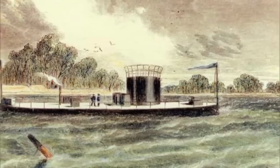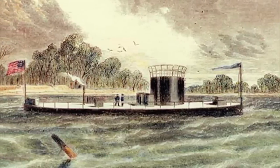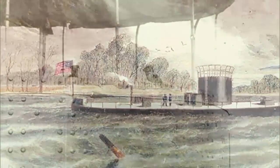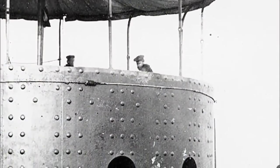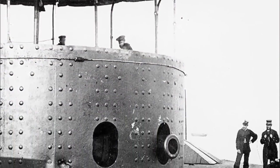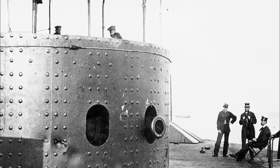It's primarily metal. Most of it's iron. There was a lot of skepticism about its seaworthiness. There was even speculation that it would sink like a stone. But the ironclad USS Monitor, often referred to as a cheese box, became a model for shipbuilding, and in some ways changed the way battles were fought at sea.